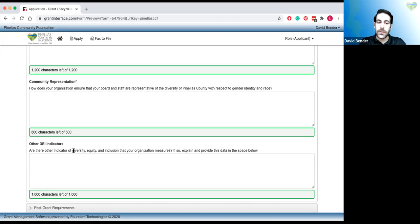And then other indicators. So for example, if you are an organization that focuses on LGBTQ rights, or LGBTQ healthcare, let's say, you might be tracking sexual orientation. We don't have that on our demographic data form, but you can certainly include that data here because it's relevant to your mission and who you serve. We don't want to be exclusive, like we don't want to exclude data that is important to your mission and who you serve. And I'll go to other questions now.